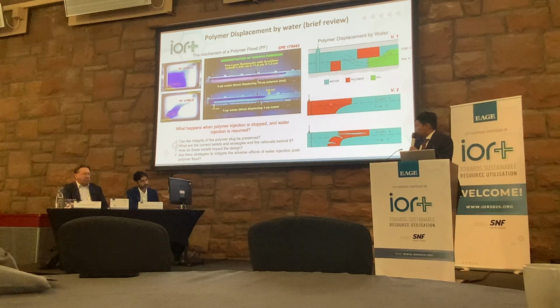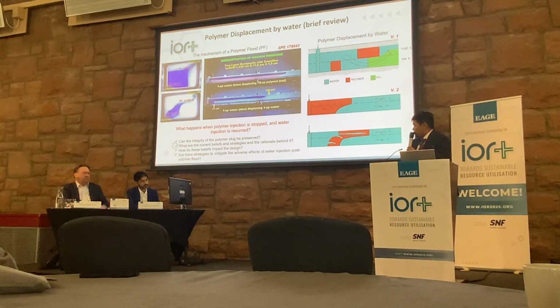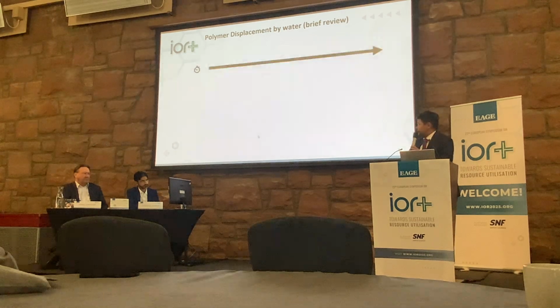Once we can get the answer to this question, then we can go to the next questions. Can the integrity of this polymer slug be preserved? What are the current beliefs and strategies, and the rationale behind them? How do these beliefs impact the design? And what are the strategies to mitigate the adverse effects of water injection post-polymer flood?